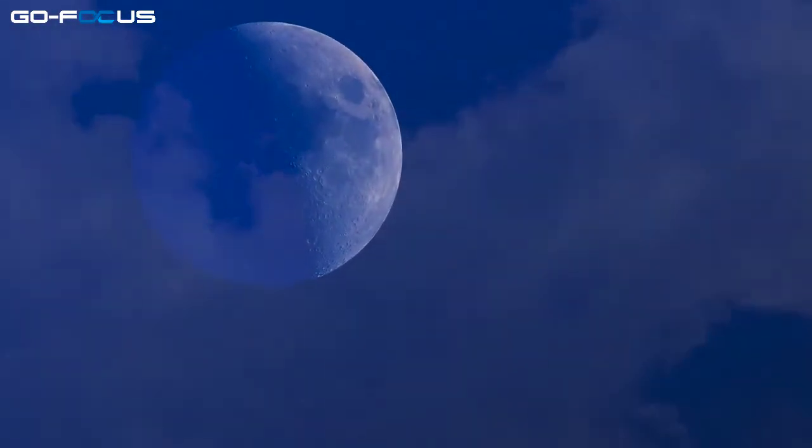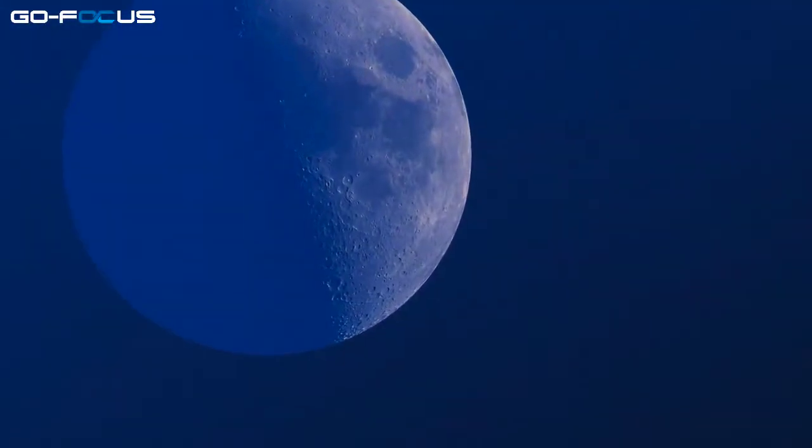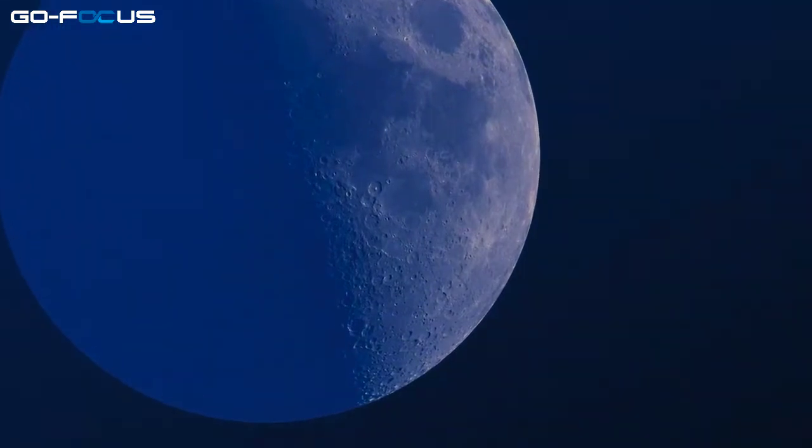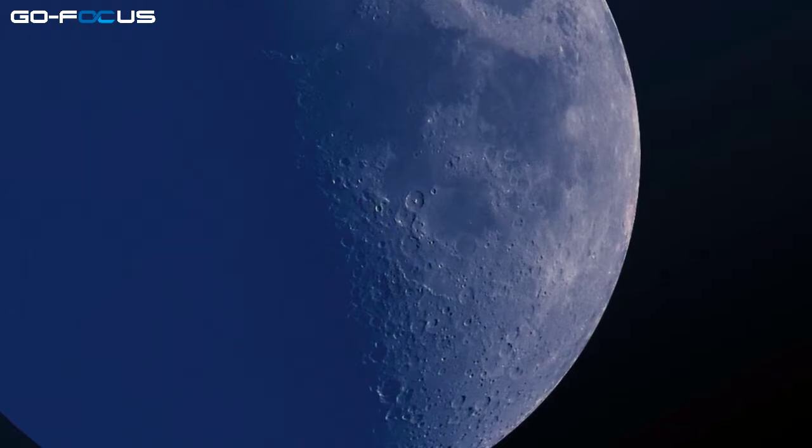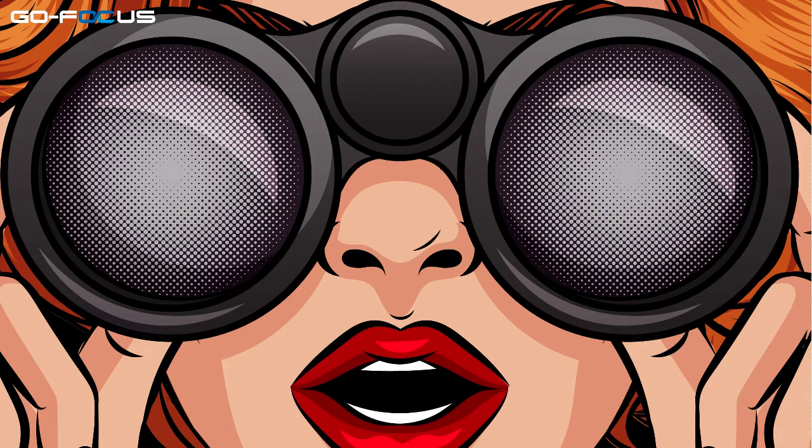Binoculars don't just make things bigger. You look at the moon, and it's not just bigger, it is better. There are mountains, valleys, craters, and shadows. It comes alive. Binoculars are great, but, and it's a big but, most are just too impractical.